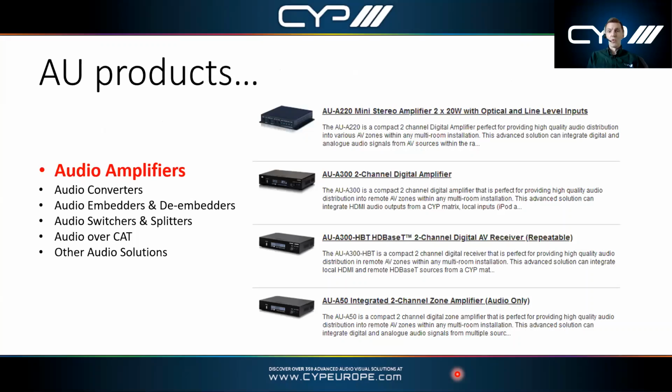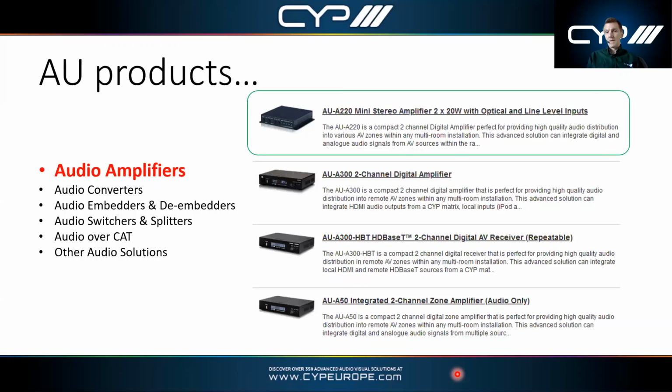So you can see some of the audio amplifiers in our range. These are mostly small format zone amplifiers, something like this, for example, the AUA220, which is a little 2-channel 20-watt stereo amplifier, really easy to mount somewhere because it's very, very small. This fits into our RAX 300 series of racking equipment as well. So that's the little AUA220.